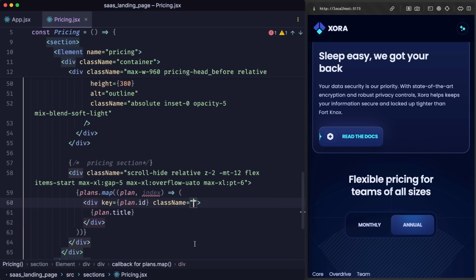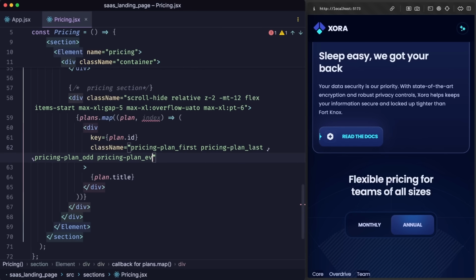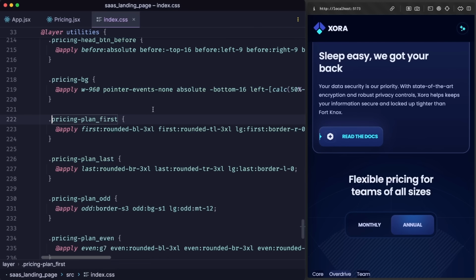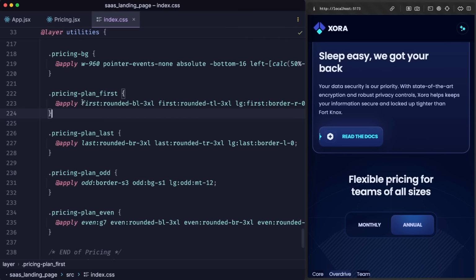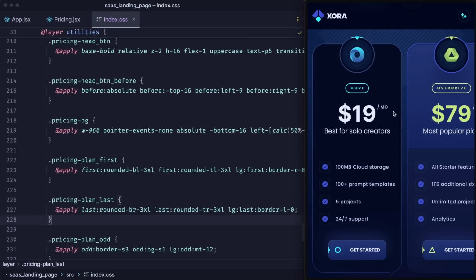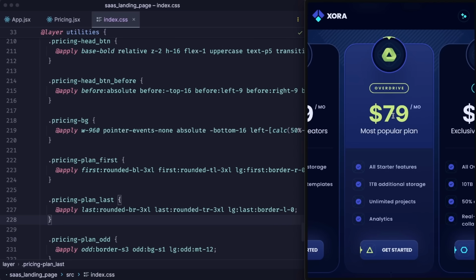So let's give each pricing plan a class name of pricing-plan_first, and pricing-plan_last, and pricing-plan_odd, as well as pricing-plan_even. Of course, this requires some further explanation. So let's actually search for these within our index.css right here. And basically what this is doing is it's applying the first and the last properties that we have learned about before on all the different plans. This is only applying it to the first, this is applying it to the last, this is applying it to the odd, and this is applying it to the even. We're using a lot of CSS pseudo selectors, such as first, last, odd, and even. And this will help us make all of these similar, but still apply some differences between the three depending on whether they're first, last, odd, or even.